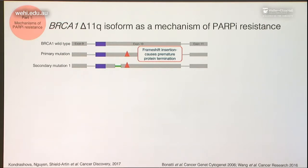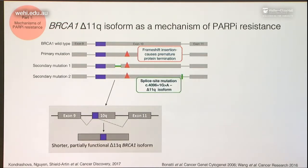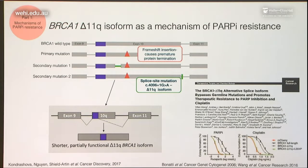The first secondary mutation that we detected was a classic mutation where you get a deletion, which restores the reading frame of the protein. But the secondary mutation was quite interesting because it was a splice site downstream of the primary mutation, and it resulted in an alternative isoform of BRCA1, a shorter, partially functioning delta 11q isoform. This isoform has been previously reported to cause resistance to platinum and PARPi. But this was reported in in vitro models only, and here we see it in the actual patient.